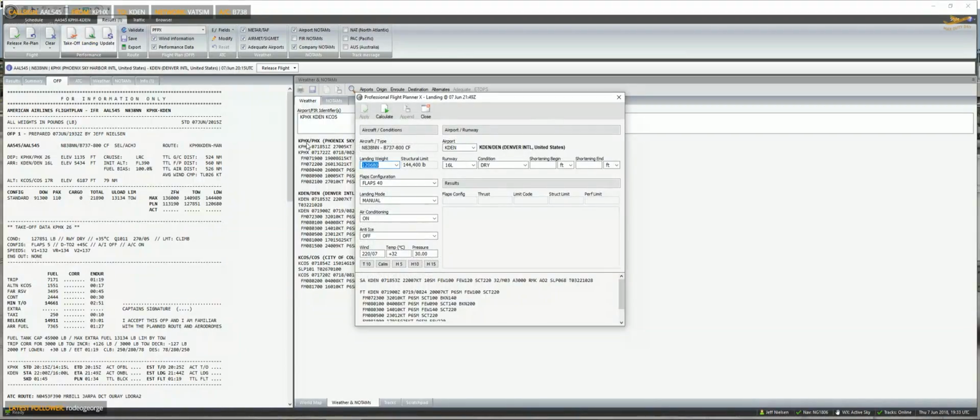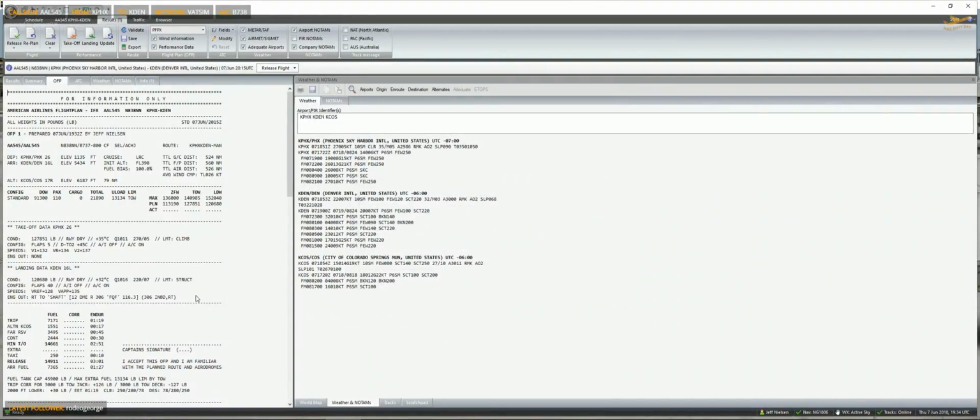We can pull landing data now. Full flaps, 1.6 left is all working there. Denver's going to be dry, no anti-ice, air conditioning on. We'll calculate this. We'll take max auto brake just because hopefully I don't float, but that gives us a margin of just under 8,000. Our landing distance should be 4059. Now we can apply that.